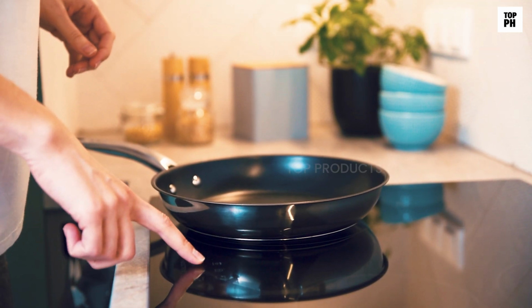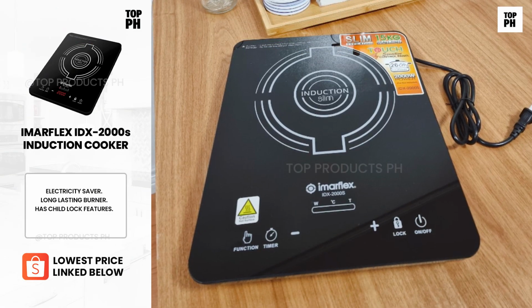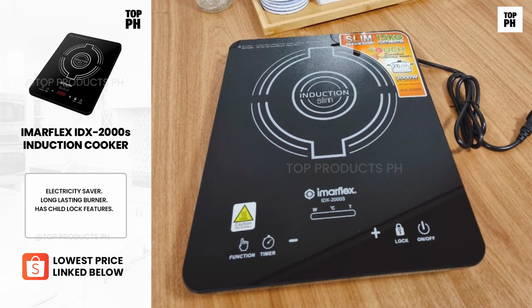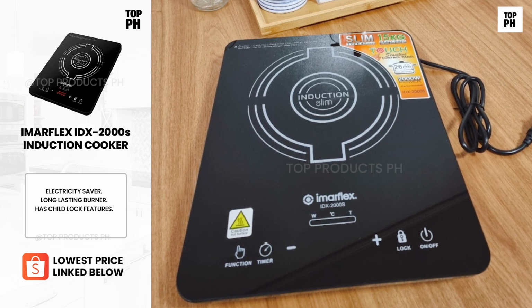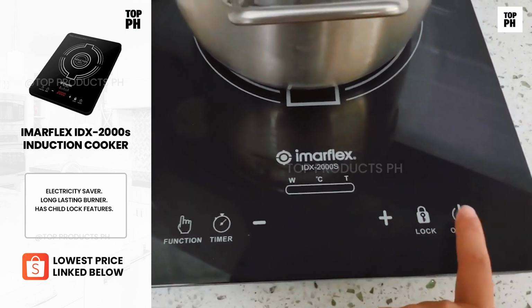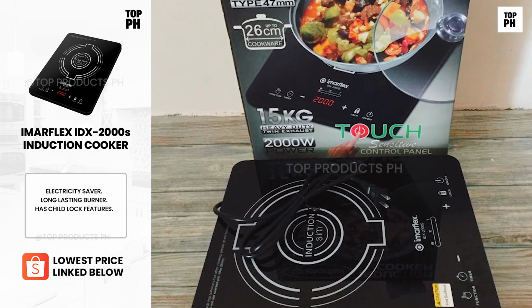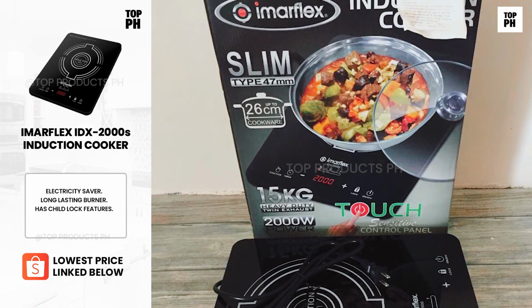in the Philippines, along with the leading brands in the country, which can help you achieve this goal. Imarflex IDX 2000's Induction Cooker. The Imarflex Induction Cooker Slim Type IDX 2000s is perfect for cooking large quantities of food regularly. It can cook 2 meals at once, handle pots and pans weighing up to 20 kilograms, and offers 10 temperature settings. This heavy-duty, low-energy device generates sufficient heat even at its lowest temperature.